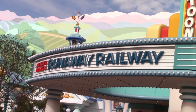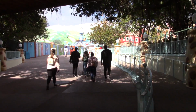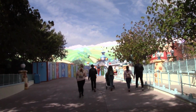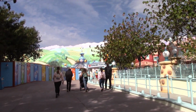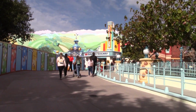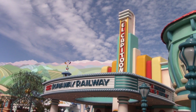I'm not gonna lie, before this ride opened, I never went back there. It was run down, the colors were dry, and there were no rides for me. So I actually have a reason to go back there. And I mean, every guest in the park has a reason to go back there. Mickey and Minnie's Runaway Railway, it's like a four quadrant ride. It should be for everyone. You should give it a shot.